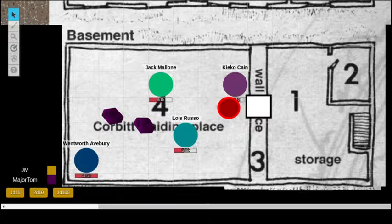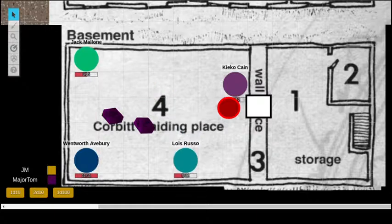Okay. And the other two searching the room then? Can you position them in the room? One on one side, one on the other. Oh, I see. Search the room. Jack doesn't find anything of interest. Lois starts to feel like her feet are getting a bit tacky, sticking to the ground a bit.